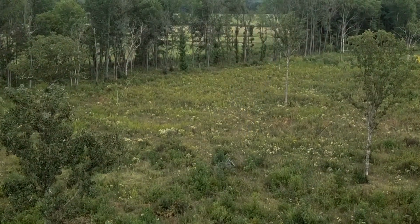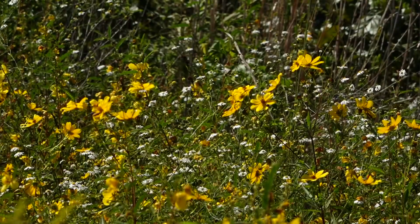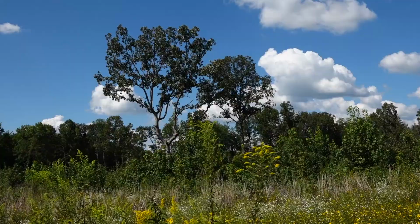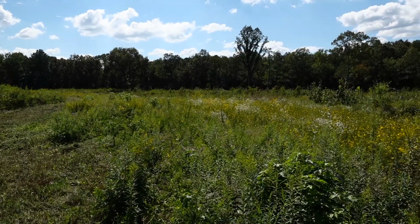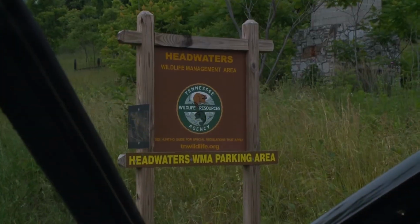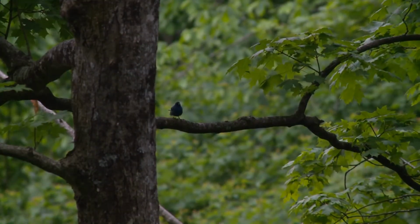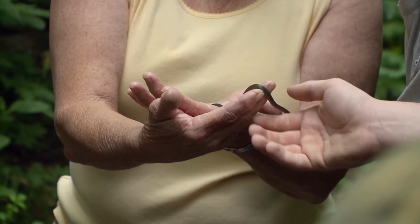On this episode of Tennessee Outdoor Journal, at Bart Camp Barrens Wildlife Management Area, TWRA is taking down one type of forest to make room for another type of forest, one that's great for all wildlife. TWRA takes some folks on a bird hike on Short Mountain in Headwaters Wildlife Management Area. It's an all-around great day to be outside enjoying wildlife.